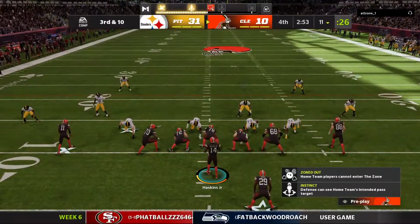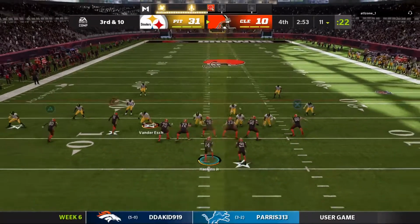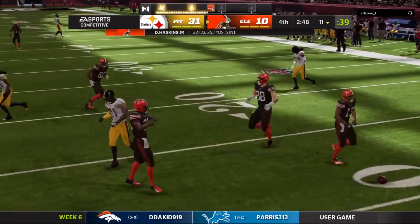The Browns on third down. They've been excellent, 6 for 7. This is 3rd and 10. Here's Haskins to throw. And now another one thrown incomplete.